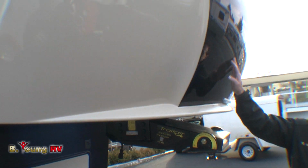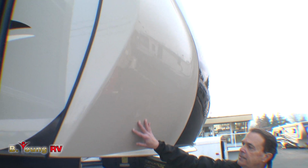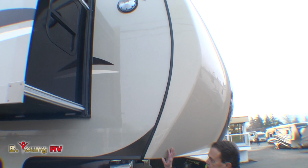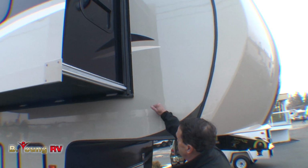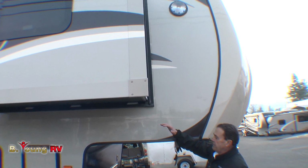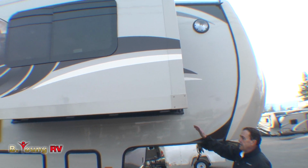Got a one-piece cap up here. This is painted up here. Nice aesthetics. Move along. Since it's moved into the Redwood factory, we're gonna have a lot of the similarities and some of the items that the Redwood has.